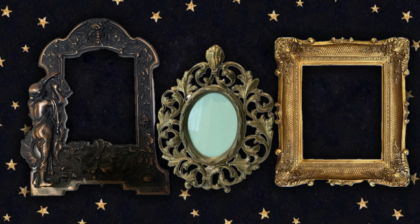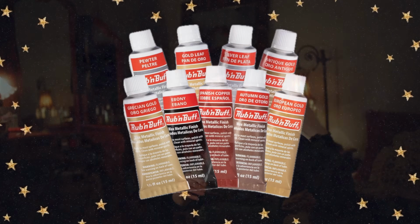And to kind of circle back to the art and wall stuff, look for ornate frames. Bonus points if it's a metallic color, so like brass, gold, silver, but even if it's not, you can get some paint like Rub and Buff to shine it up.